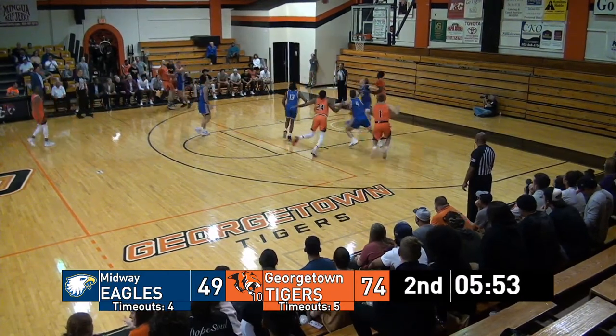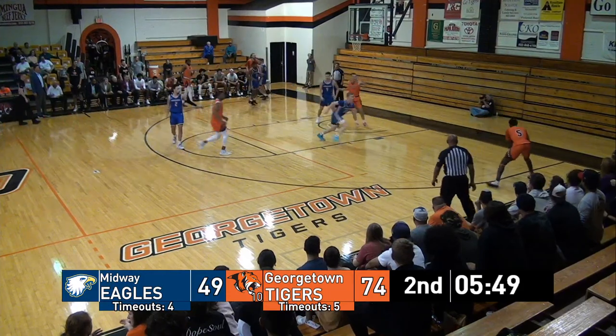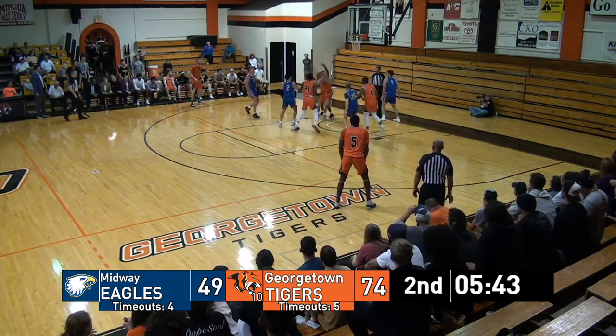Spikes to Lamont. Lamont fires from three. A little strong. Rebounded by Bishop. Great offensive board. Kicks it out to Thomas in the corner. Jab step. Spins. Puts up the two and way strong on that as well.